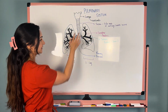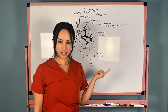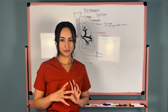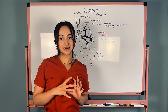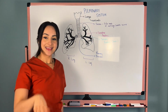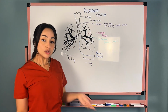Your right lung is going to be the bigger lung as opposed to your left lung. Why? Because your heart is kind of positioned to the left, right? We know that. We gotta make some room for that heart to sit there. So if the left lung needs to compensate for that room that the heart needs, our right lung's gonna be bigger. And bigger means it also has more lobes.